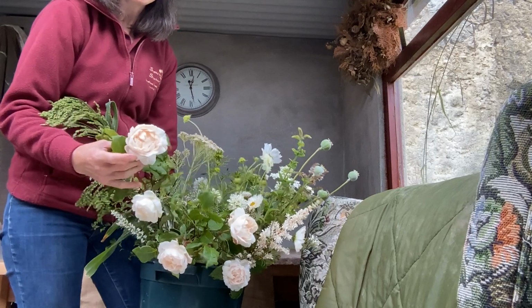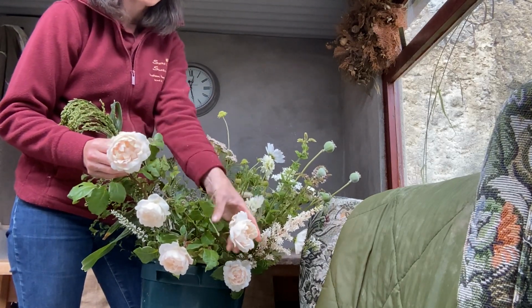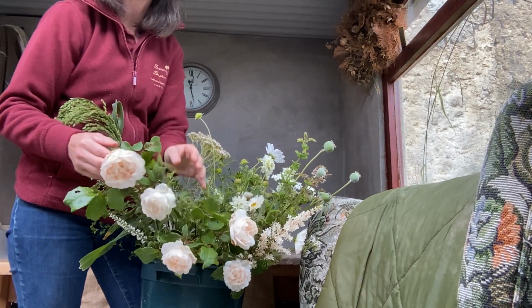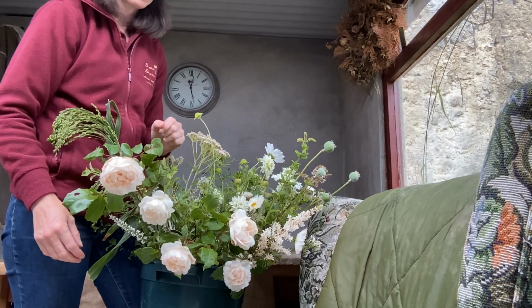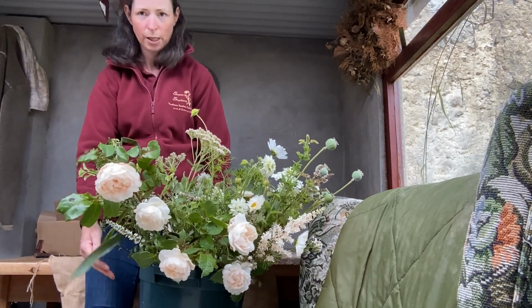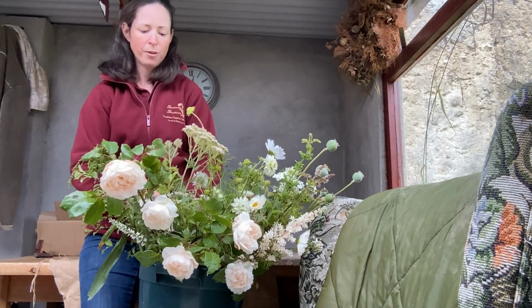So we've got some roses. Now, I don't know which rose this is. This is a rose that I have in my cut flower patch, and it's one of the few things that was here when we moved in. And to be honest, it's always been a bit of the bane of my life. But we put it on an arch now because it's such a monster, and it seems happy, and I've cut from it. I've cut my first Bells of Ireland.